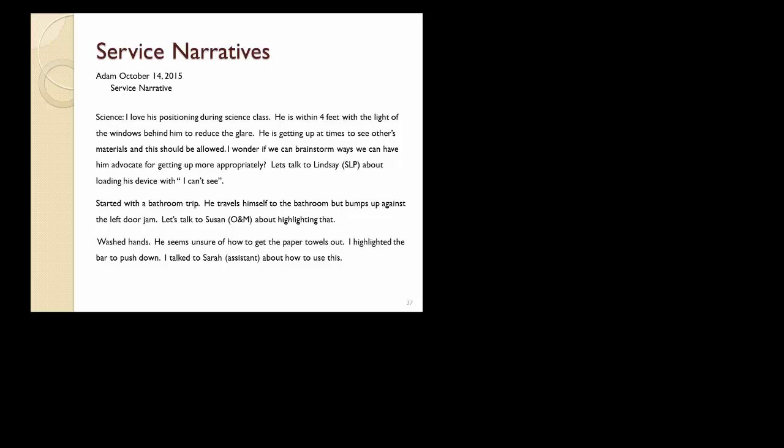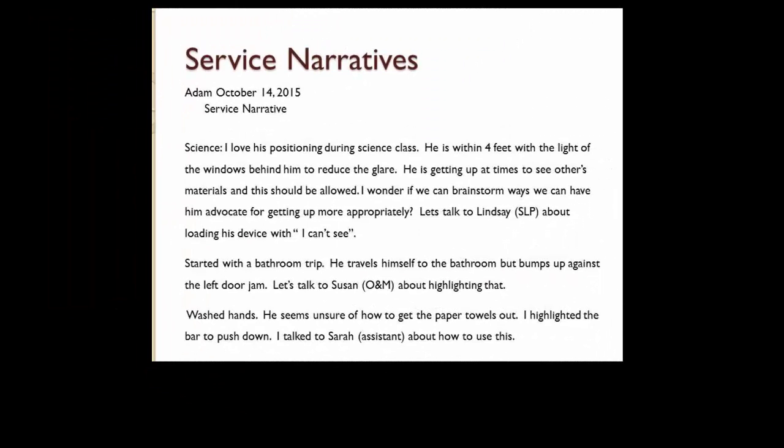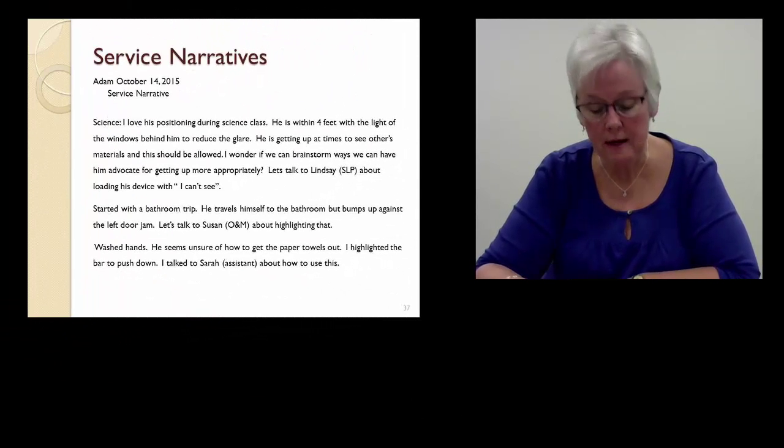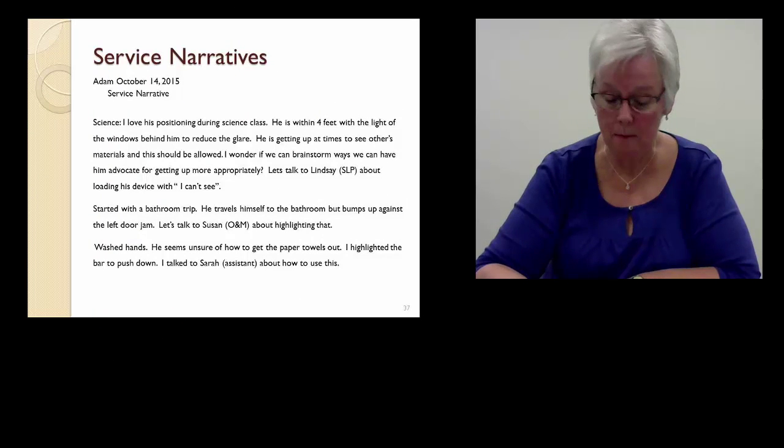It's very intimidating. I find with the service narratives that if I have watched a teacher and I can jot down what things I am looking for during that science class, it shows her that I'm not judging her class, that I'm looking at the child's access, the child's visual behaviors during that. I always try to reinforce some of the good things that I saw during that period.